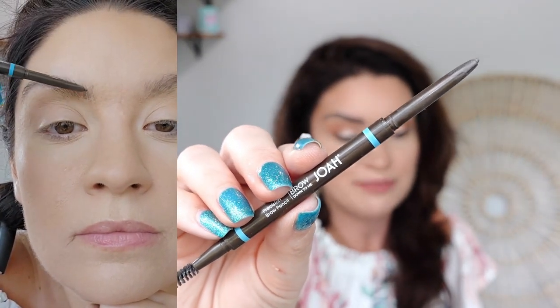What really shocked me about this is that it's a pencil that goes down and becomes a powder of sorts, because with this spoolie on the back that's super comfortable, you can draw it out on your brow, fill it in, and then use the spoolie and it definitely just feathers itself out. It looks really nice. It looks well put together. On camera, off camera, I feel like I could just do this alone.